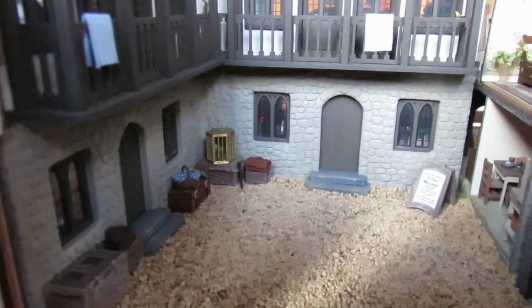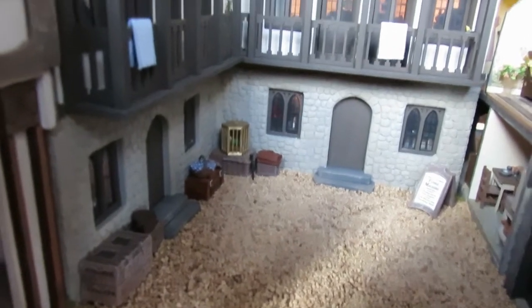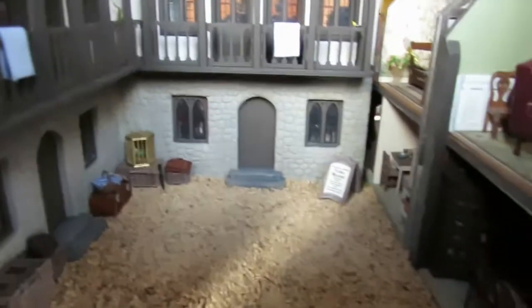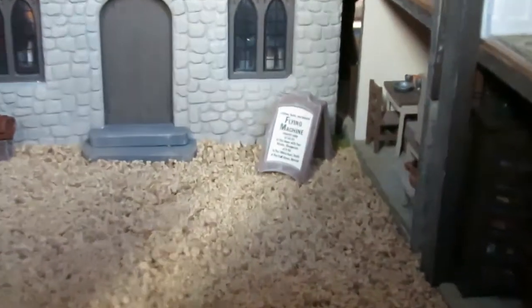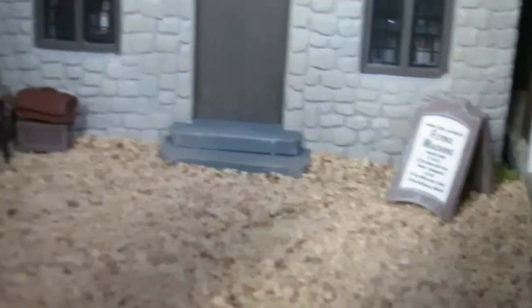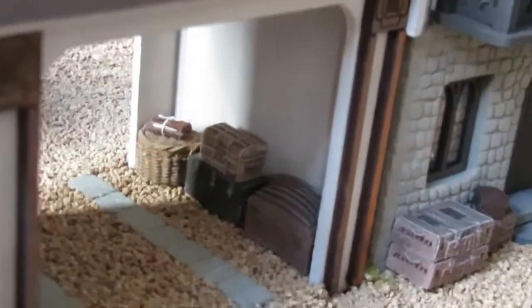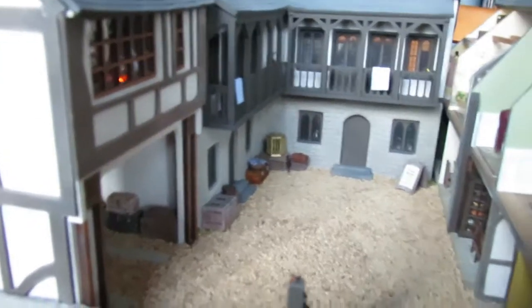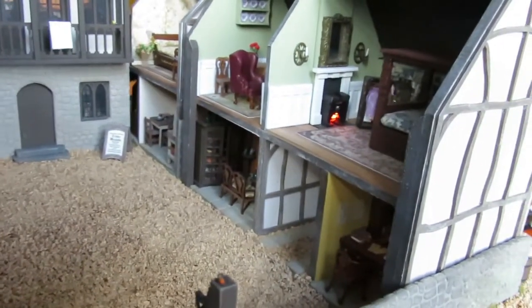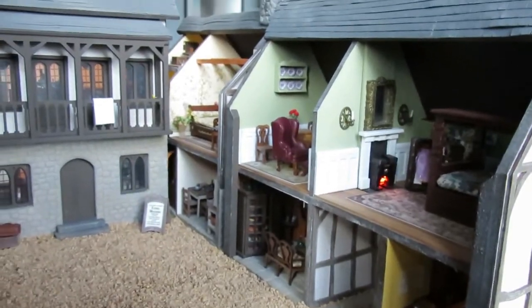That was the plan. We've got all of the baggage in the yard, and a bit of things hanging here up on the balcony. I'll try to zoom in on that sign. I'm not sure whether you'll be able to see it or not. It's working fairly well. Yeah. And there's our yard baggage, and also some in that coachway. That was a lot of the final bits to do, really just adding those last little bits of flavor to it, just to give it a bit of extra detail.